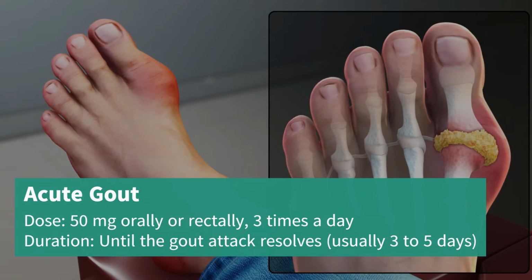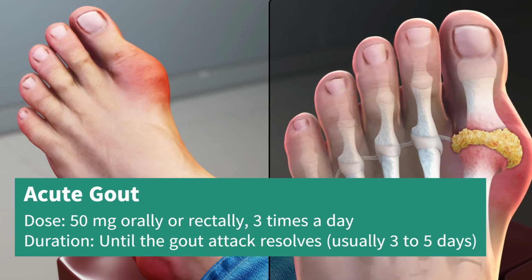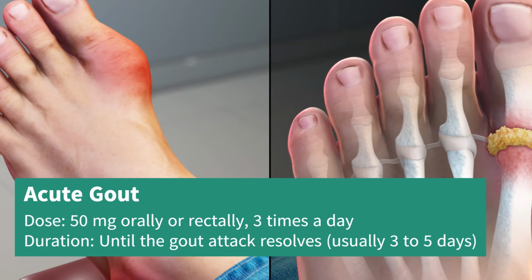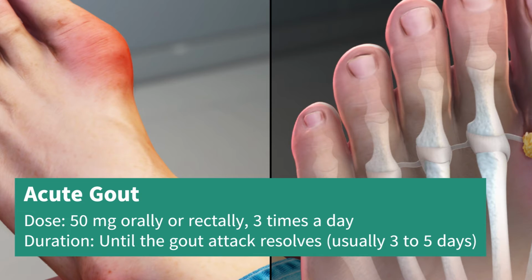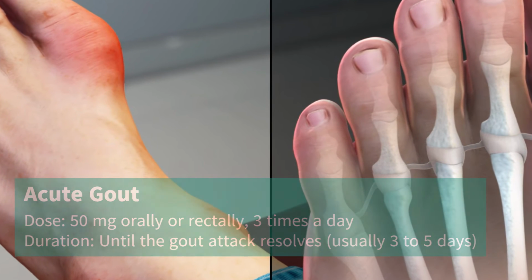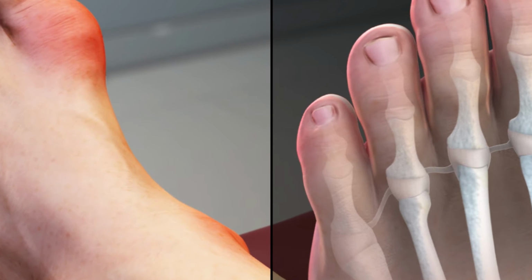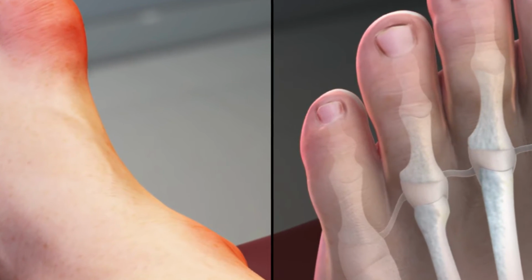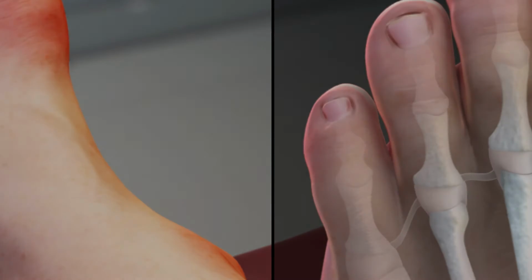Dosing guide. Let's walk through the usual adult doses based on different conditions. These dosages come from FDA guidelines and clinical best practices. Acute gout. Dose: 50 mg orally or rectally, 3 times a day. Duration: until the gout attack resolves, usually 3 to 5 days. Important: extended-release capsules are not recommended for gout attacks. Patients often feel relief in just 2 to 4 hours, with swelling decreasing within a few days.